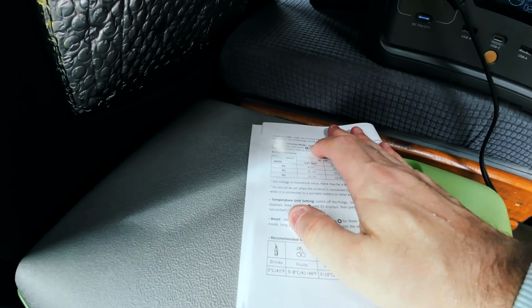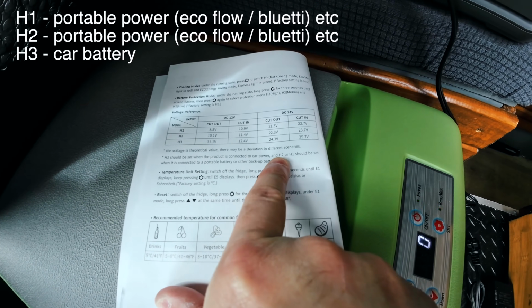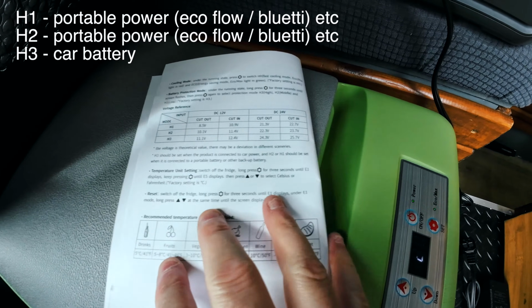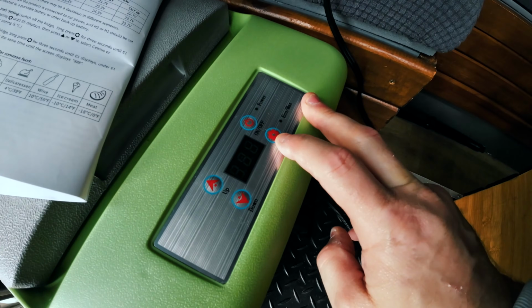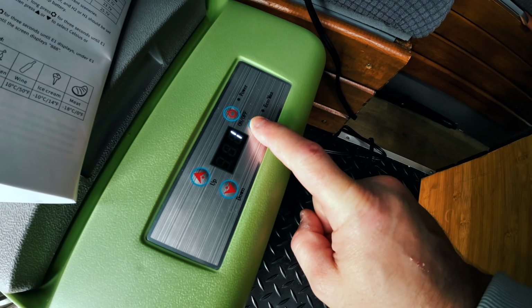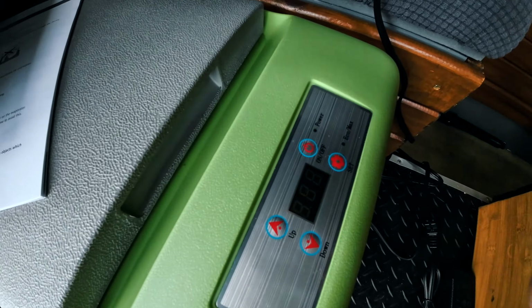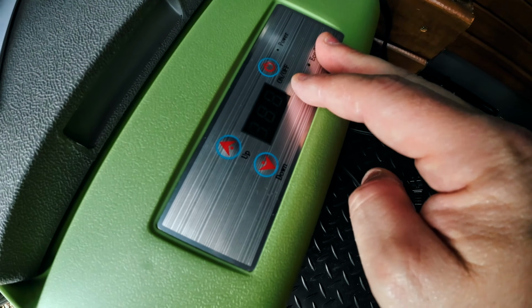If we go to the instructions, H3 should be set for when connected to the battery, so H2 or H1 should be set when it's connected to a portable. Put it in eco mode, and then you hold it. H2, so let's keep it at H1 because that's the lowest voltage.